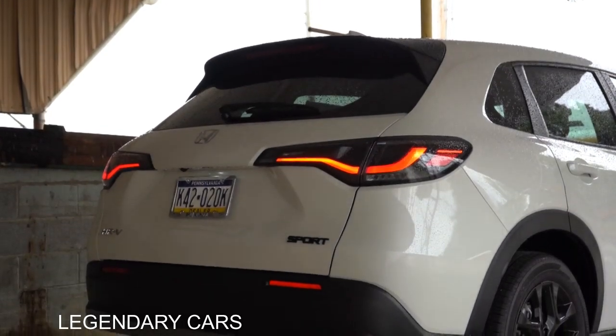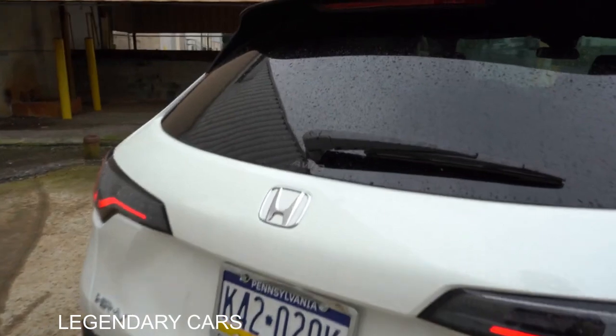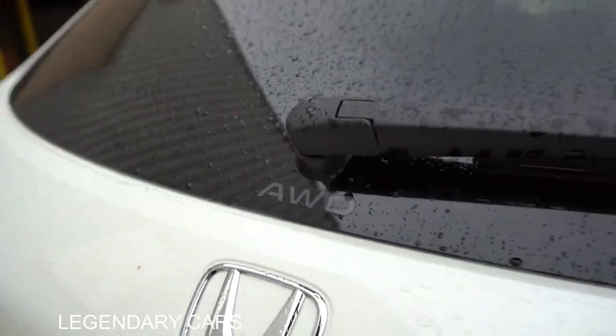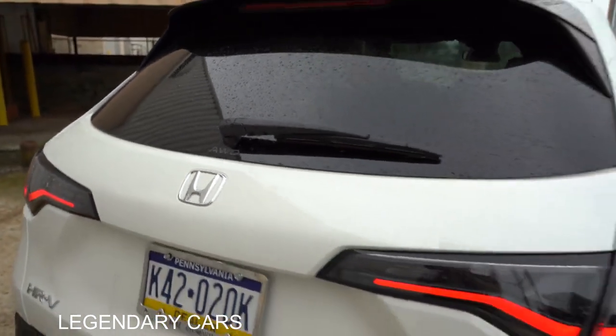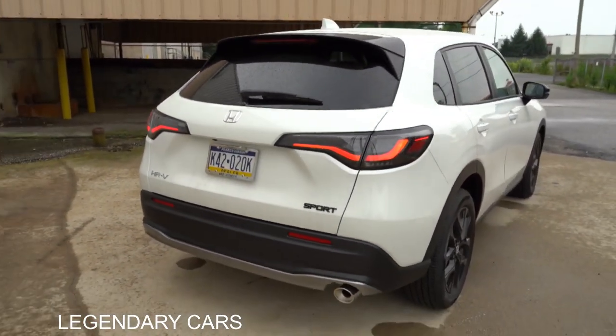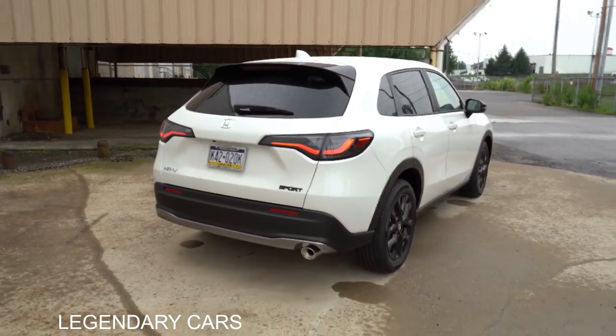As far as the all-wheel drive badging, I don't know if you guys have noticed, I'll get up a little closer here. It's not actually located on the liftgate itself, but rather right underneath that rear window wiper. So if you have an all-wheel drive equipped HR-V, that is where you're going to find that badging. If you're walking on a Honda lot, for example, on a Sunday, and you're wondering if you're looking at an all-wheel drive version, that's where you're going to find it.